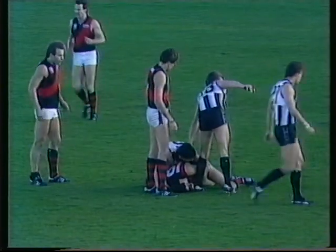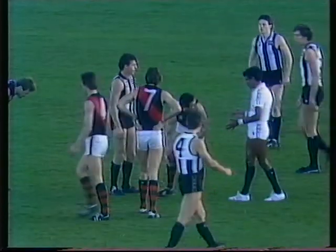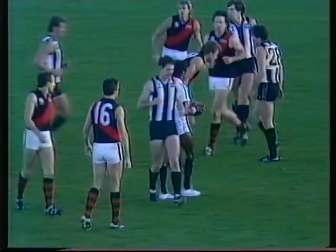This will be a ball up at centre half forward. Essendon doing most of the attacking to start the final quarter. And there's 1 goal the difference with Essendon in front.